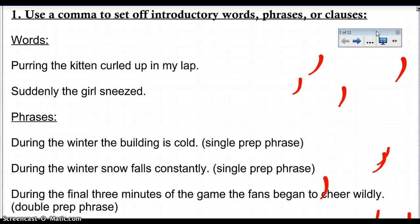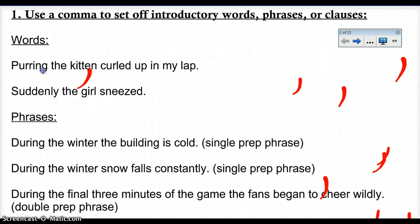Rule number 1 is to use a comma to set off introductory words, phrases, or clauses. So we have examples for words, phrases, and clauses. Purring, the kitten curled up in my lap. That is an introductory word. Same as, suddenly, the girl sneezed.